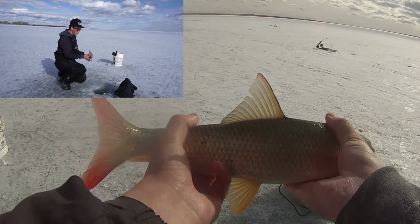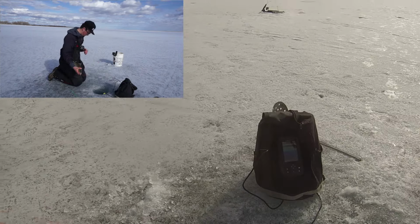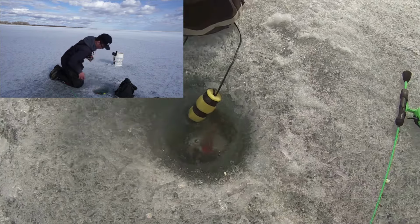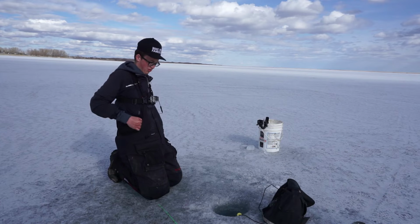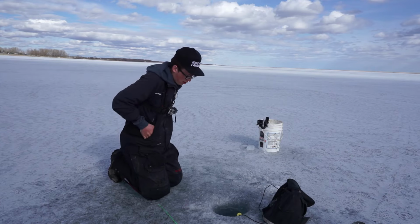I just had a huge mark come up and chase me up, but I was thinking it was either a big pike, or not even necessarily a big pike, but a pike or a trout, but definitely wasn't a sucker. But we were just thinking about maybe moving spots here. Maybe we'll give it a couple more minutes and see what happens.